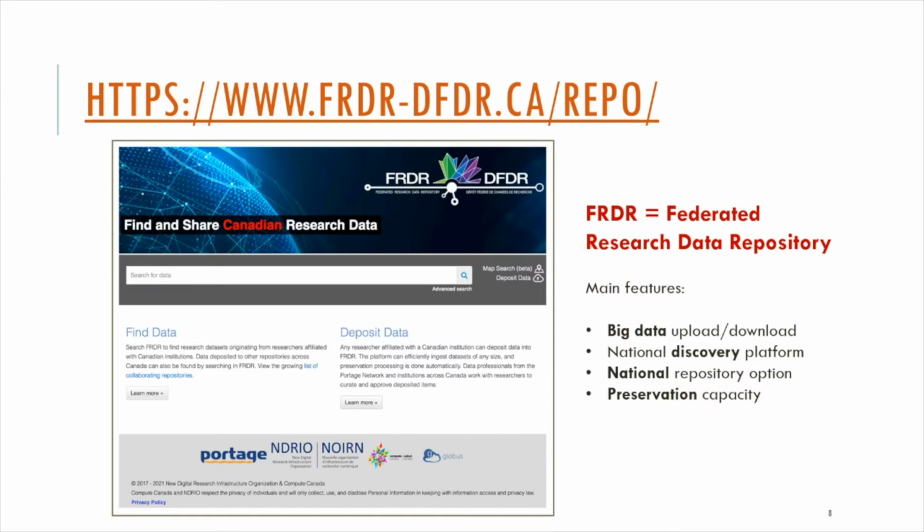So FRDR has 2 layers of service. The first layer is the discovery layer. As you see, there's a search string. Then you can enter any keywords and start searching for data sets. The dataverse that I mentioned in the previous slide is harvested by FRDR, so all data sets deposited in dataverse will appear in FRDR search. So it's a discovery layer and then also a deposit layer. So you can request, like I mentioned, to deposit the data set into this repository.